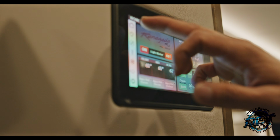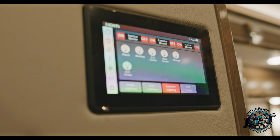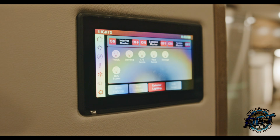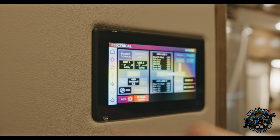You know, water pump, you've got all your lights inside and out, the RGB lights, the countertop lights, your heated floors. You're saying you can do the slide outs and the jacks with your phone? You can do all of that from your cell phone. Really? Yeah, you can do pretty much everything but drive the truck.